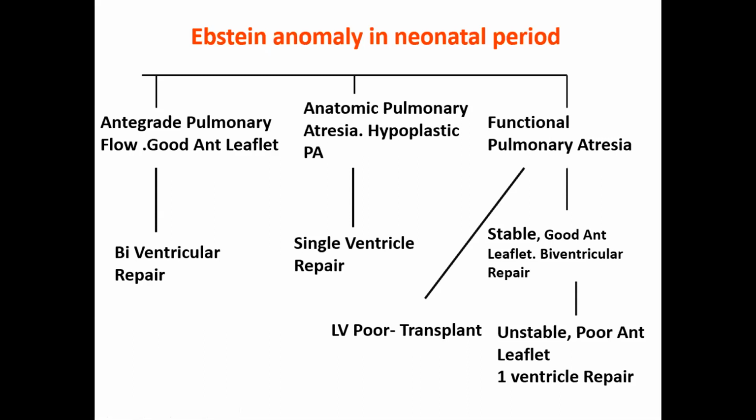There's something called a functional pulmonary atresia. If they are stable and they have a good anterior leaflet, then they go for biventricular repair. But if they're unstable and they have a poor anterior leaflet, then they go for single ventricle. And if the LV is also poor, now the RV is already almost giving up, and add to that a poor LV, then unless you have the luxury of a heart transplant, you can't help these babies.